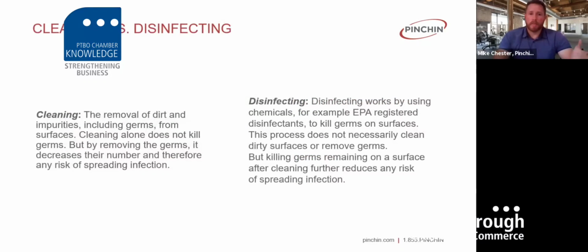So cleaning versus disinfecting. Cleaning really is just removing dirt, impurities, and germs from surfaces, but cleaning alone does not kill the germs. And this is the key for the viruses, but by removing the germs, it decreases their number. So it's a good first step. You need to start with the cleaning procedure and then move to the disinfectant. And the disinfectant really is the key to what's going to kill the viruses and the germs. And it doesn't clean. That's why you have to still clean first, because it reduces the number before you get to the disinfectant.